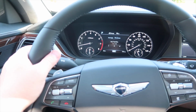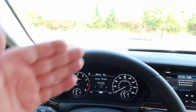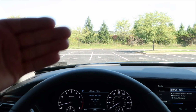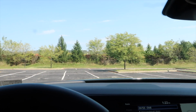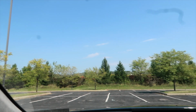We have high beam assist, so if you're driving at night and you have that feature turned on, it automatically turns your high beams on and off if a car is coming towards you. And of course we have rain sensing wipers also, which is a must. Now we won't have to use them today as it is a very, very nice day in Pittsburgh.